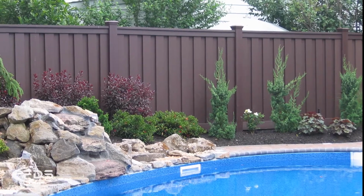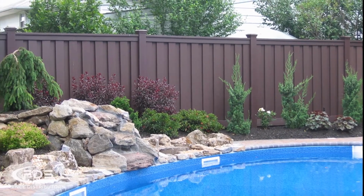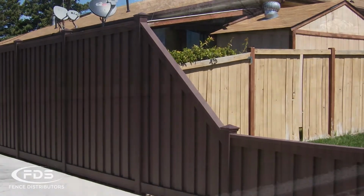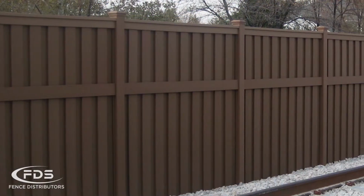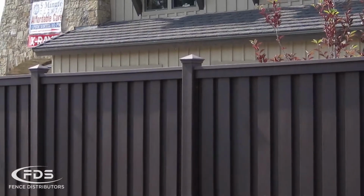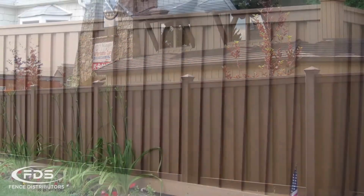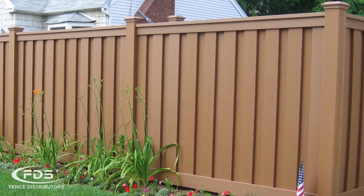Because Trex Fencing is a stick-built product that you work with and cut like wood, it is easily adaptable and can be built to fit any terrain or spec and can be built to any height up to 12 feet tall. So if you are looking for a fence that does not glare but will blend in with the community and your surroundings, adding a unique, stunning appearance, look for Trex Fencing.